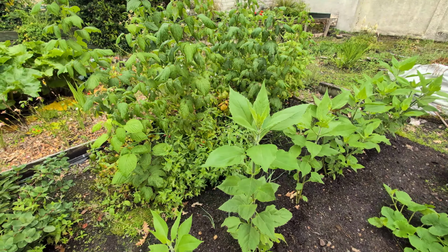Strawberries, I mean, the masses of buttercup are just taking over completely here, so I think I've got a few more strawberries that I can harvest. I can see a few more strawberries, so not a bad thing either.